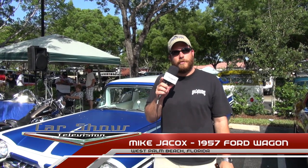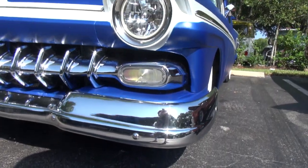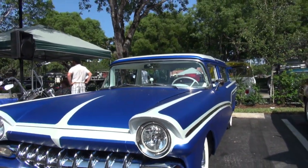My name is Mike Jacox. This is my '57 Ford Del Rio wagon from West Palm Beach, Florida. I just finished redoing it. This is its second outing. It was my dad's car, actually still is my dad's car.